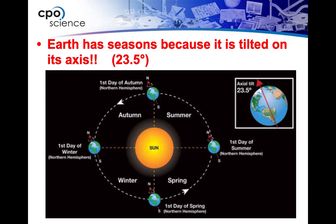If the Earth was not tilted, you would have very consistent daylight. You would have very, very consistent temperatures. They would not change as much. So we are coming into winter here soon. So I'm going to start there on the left-hand side. The first day of winter in the northern hemisphere is around December 21st.